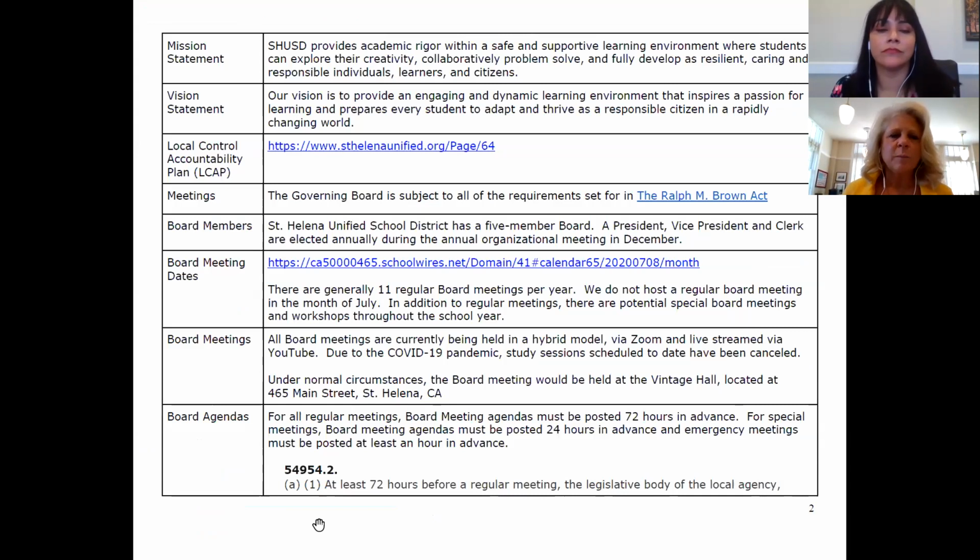Thank you. So on this next page, you see our mission statement and our vision statement. We're really proud of those 2 statements. We spent quite a bit of time, not the 1920, but the 1819 school year, collecting information from our community, from our students, from our employees, to develop this vision and the mission statement. And I've asked many times what resonates with people as they look at those statements. And our community really likes the academic rigor, the safe and supporting learning environment. And then that last piece around exploring creativity, collaboratively problem solving, and fully developing as a resilient, caring, and responsible individual, learner, and citizen, because we know it's so important that our students, as they move into adulthood, become responsible citizens.